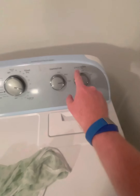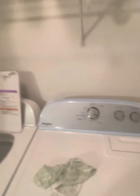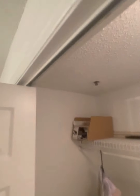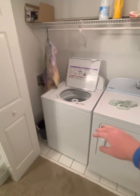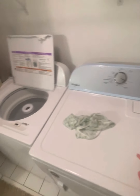And see, I have that turned off because of that freaking buzzer that I hate. I'm gonna stop it for a minute. Now, as you can see, that's really weird. Yes, in this unit, they, oh, fire sprinkler. Can't forget about that. As you can see, you're probably wondering, why the heck do they have a washer and a dryer in a bedroom closet?